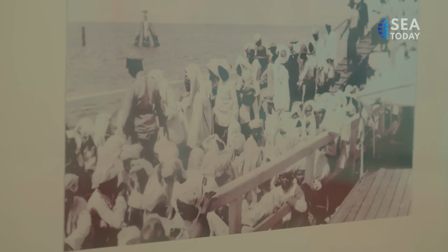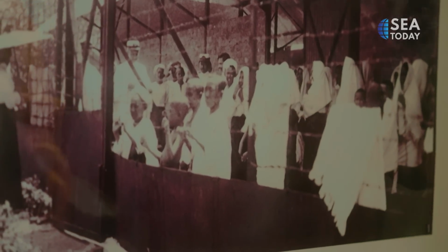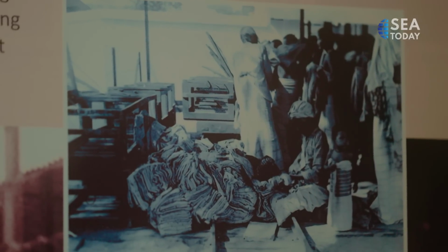The Dutch built 35 barracks. One barrack can accommodate 100 people, which means in total the island used to be able to quarantine around 3,500 people.